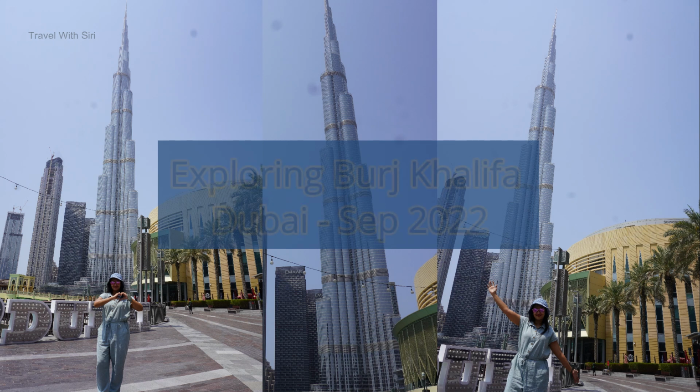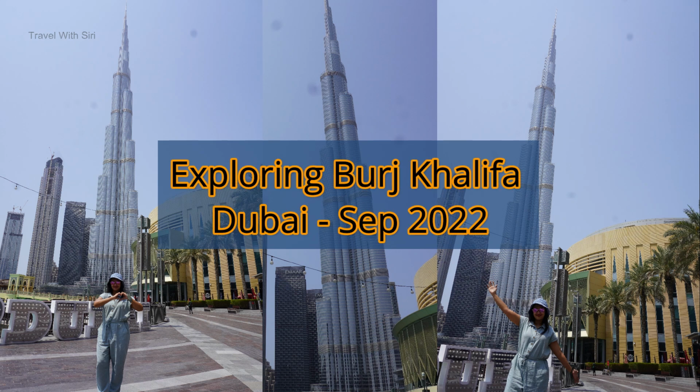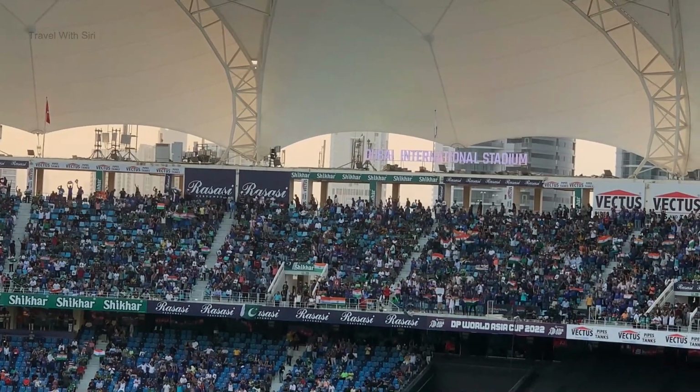Dubai, the bling city with major tourist traps from the world's tallest building Burj Khalifa to the man-made archipelago island Palm Jumeirah, is truly an architectural wonder as it displays its immense wealth and prosperity. We went to Dubai on a vacation for a week to watch the T20 Cricket Asia Cup.